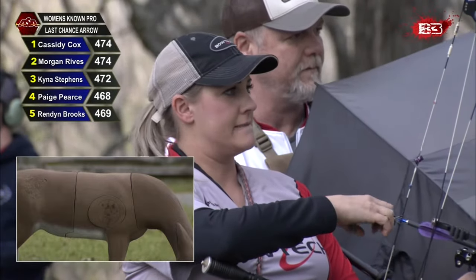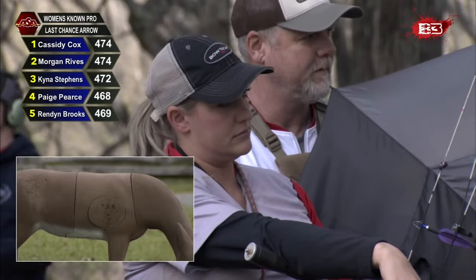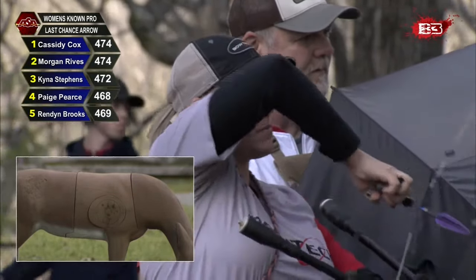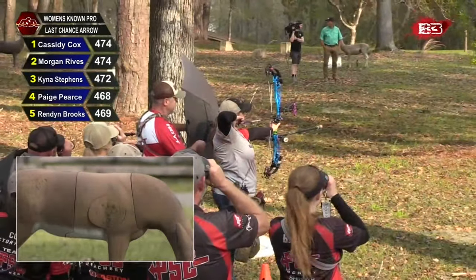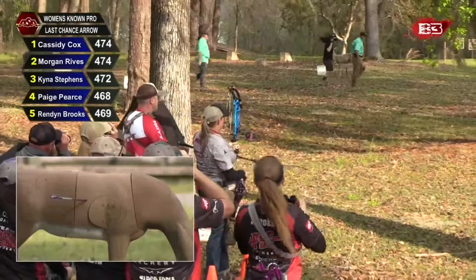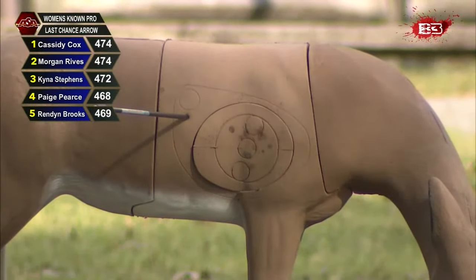I need to shoot a lower on this target. But it's not uncommon to have somebody shoot all uppers. She's trying to wait that wind out. Like I said, it's just different timing. So we're probably looking at somewhere in the neighborhood of a 38-yard shot, I would think, judging from the stake it was on before. Just under it. Her line was perfect.